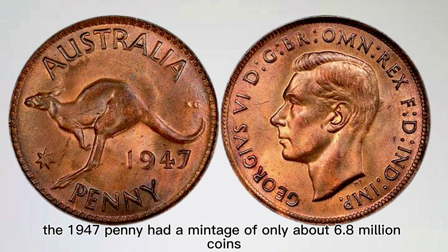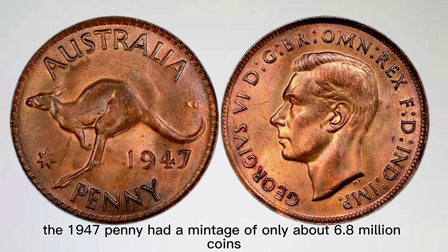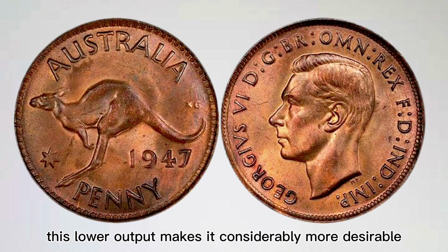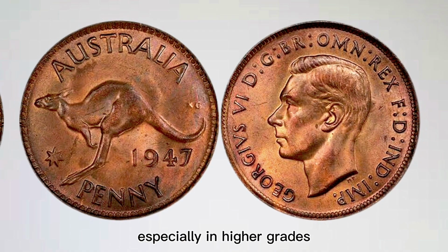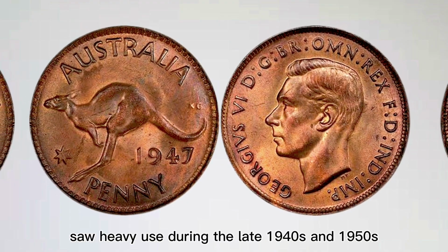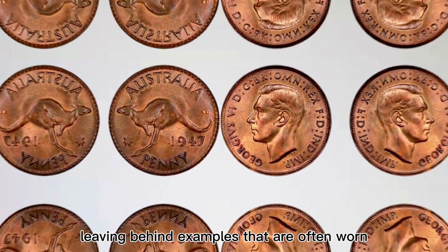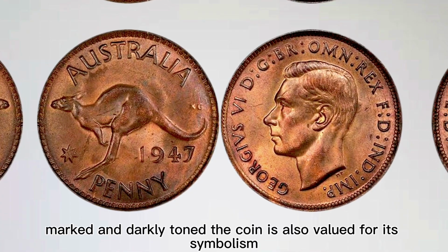The 1947 penny had a mintage of only about 6.8 million coins, which places it among the scarcer dates in the series. Compared with more common issues, this lower output makes it considerably more desirable, especially in higher grades. Most of the coins that entered circulation saw heavy use during the late 1940s and 1950s, leaving behind examples that are often worn, marked, and darkly toned. The coin is also valued for its symbolism.